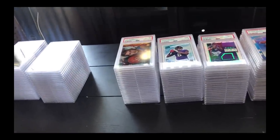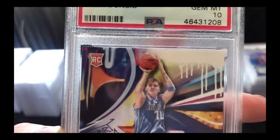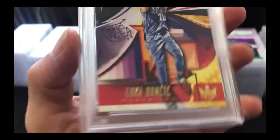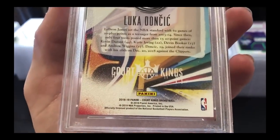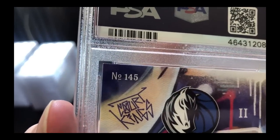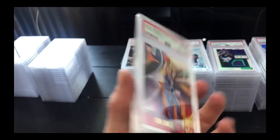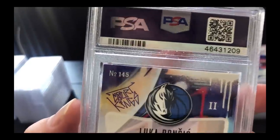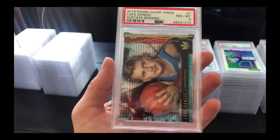Now again, I got really lucky because PSA did decide to give me some PSA 10s on this, which I'm very happy about. Because if they keep their standards the same, like that does have a little bit of white showing on the corner, then I have also a second one. And these are, see that corner? So there is some inter-variability in this grading order.